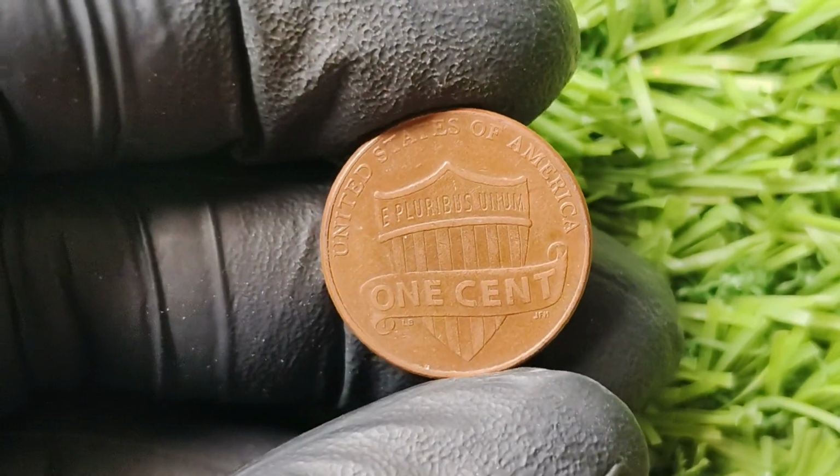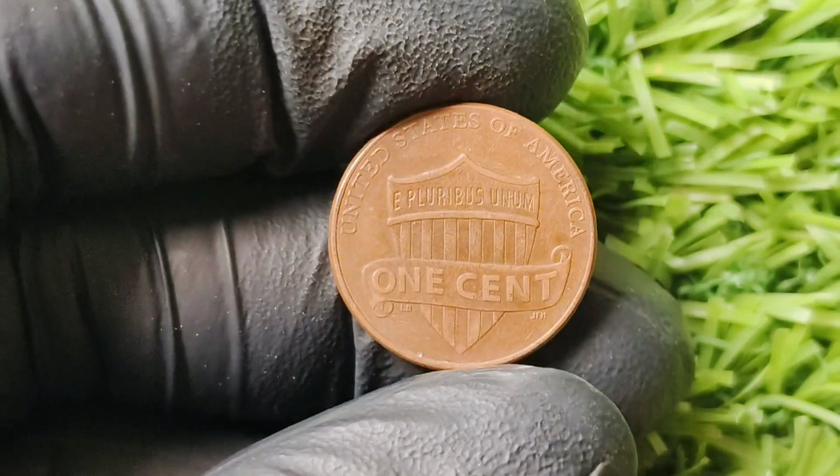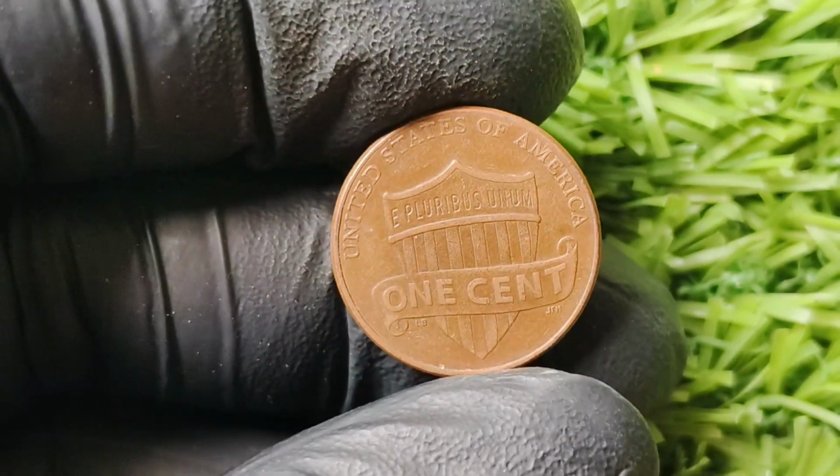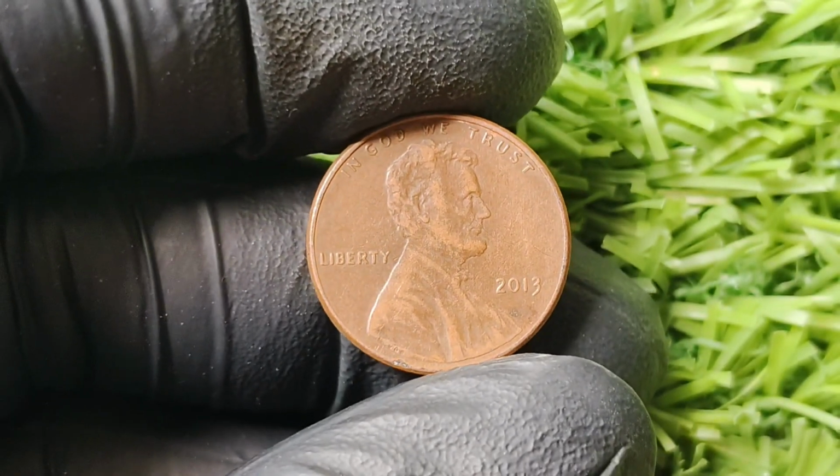Next, if you think you might have one, don't start spending it just yet. You'll want to send it off to be authenticated and graded. Companies like PCGS or NGC are your best bet. And if they confirm it's the real deal, congratulations, you just found yourself a retirement plan in copper form.